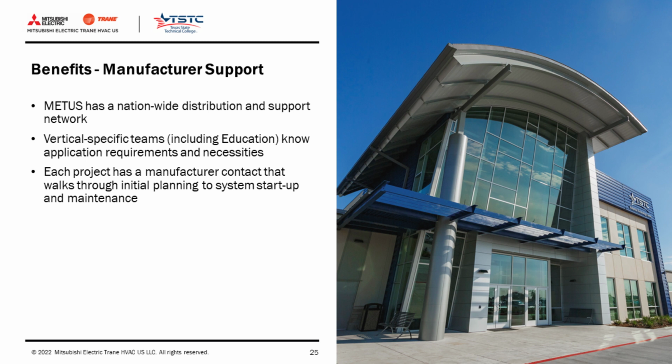Last but certainly not least, and it's not on the slide, but VRF brought our project for conditioning the building back into budget. With that, do you have anything else to add, John?